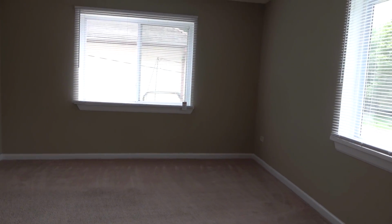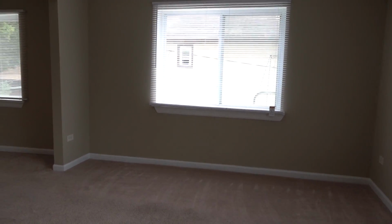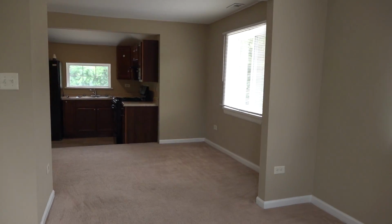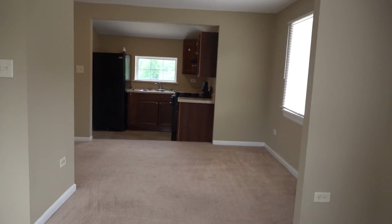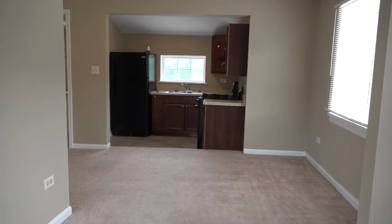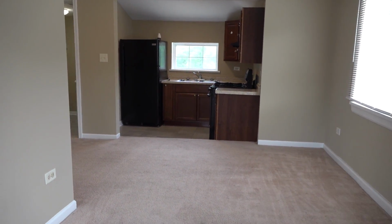Your entertainment center. The best part about this unit is it's wide open all the way back to the kitchen. So you can place a table right there. And if you're entertaining, when you're in the kitchen, you're still part of the group.